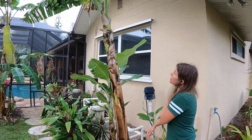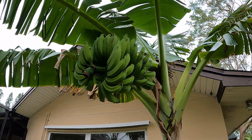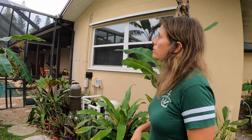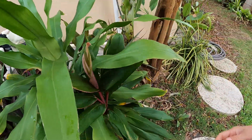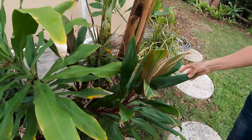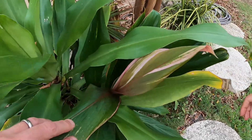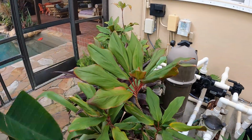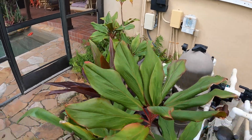All right, here's our dwarf Brazilian. This one's looking good. Some more bananas there. We've got a ways to go on those though. We do have a couple more varieties of tea plants here. This is a tea plant and a corn plant mixed together. It's a pretty one. Should move that corn plant. That's a pretty tea plant right there, prettier than the corn plant. We got a couple more varieties of tea plants. I'm trying to cover up our pool equipment here the best I can.